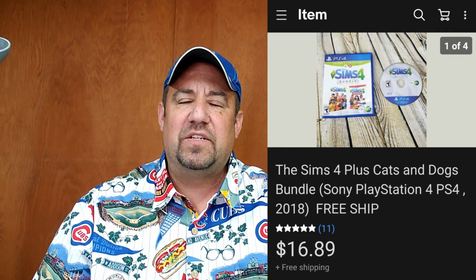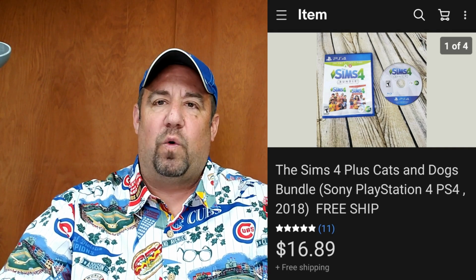First up, we got the Sims 4 Cats and Dogs bundle for Sony PlayStation 4. This was just a garage sale pickup. I paid $1 for this at a garage sale we had here locally. This is a nice little find. I got $16.99 or $16.89 for this. Free ship. Nothing crazy, but Sim stuff does very well on all platforms.